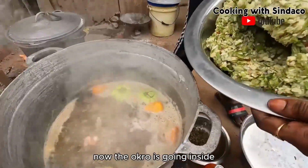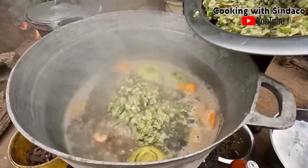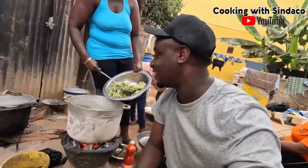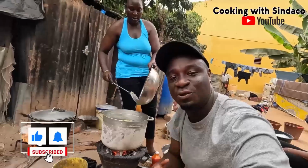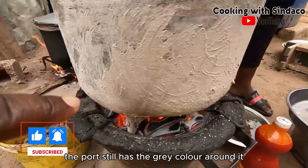Now the okra is going inside. I get some Kandia. Okay. Wow. Man, this is a different way of making okra soup. Soup Kandia. Okay, Soup Kandia. Okra soup in Senegal, and man, this is an amazing method they use over here. Incredible. And as you can see, the pot still has the grey color around it.